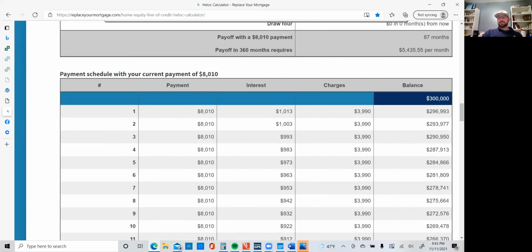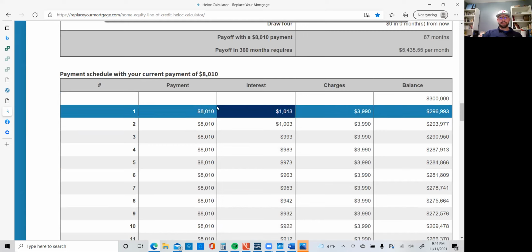So day one, the balance is 300. Month one, they deposit their $8,000 and pull out their $39.90. The math on that is you take this, subtract the interest, subtract the charges, and that's your principal reduction. In 1 month's time, they've gone from 300 to, let's call it, 297. So that's $3,000 in 1 month. That's so good.